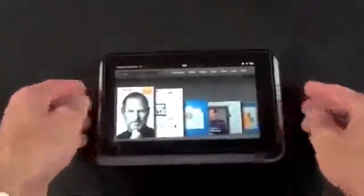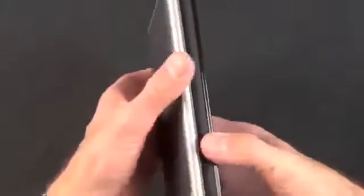Now, although both devices have the same screen size, the Nook's chassis design is larger in all dimensions, both in length, width, and thickness. Despite the larger size, the Nook is 5 ounces lighter than the Kindle, which doesn't sound like much, but this really becomes noticeable when you're holding each device for a long period of time.